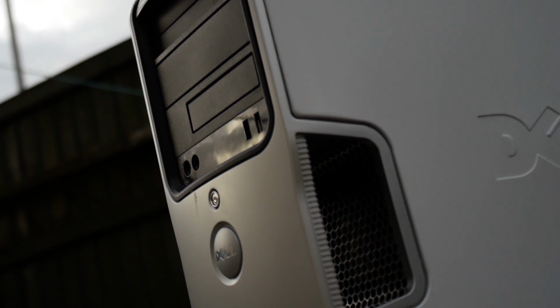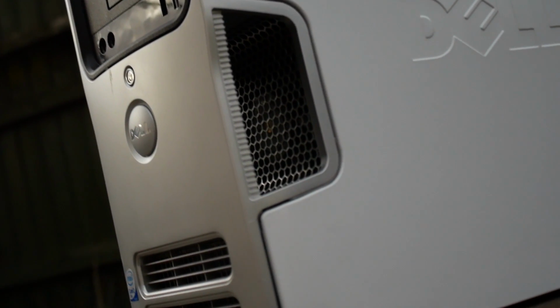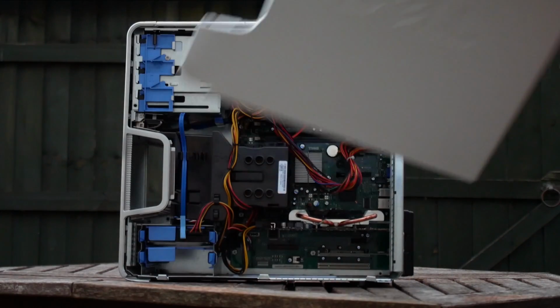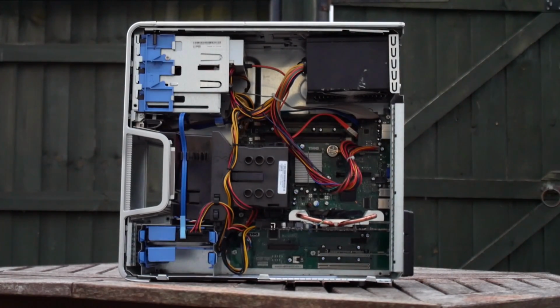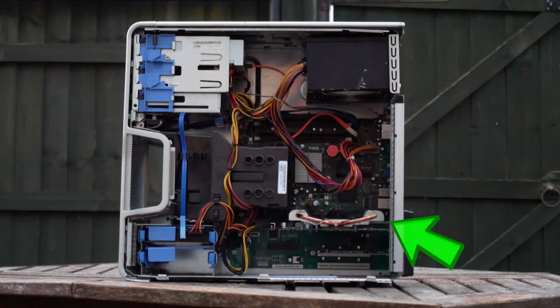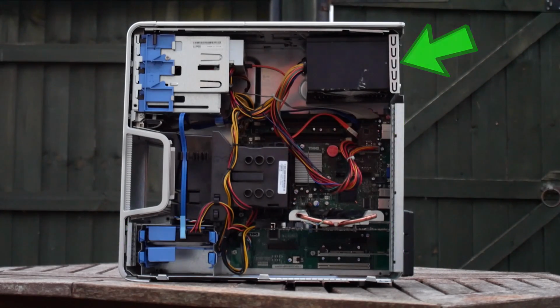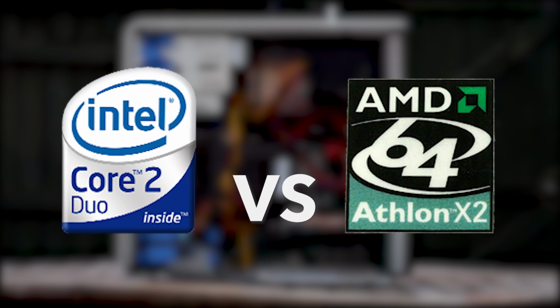It's benchmarking time, and it's finally time to see who wins in this 2006 showdown, Intel or AMD. As a reminder, both machines during benchmarking had entirely the same specs, the same GTX 460, same 4GB of RAM, same hard drive and power supply. What's different is the Core 2 Duo and the Athlon. So, without further ado, let's get straight into it.